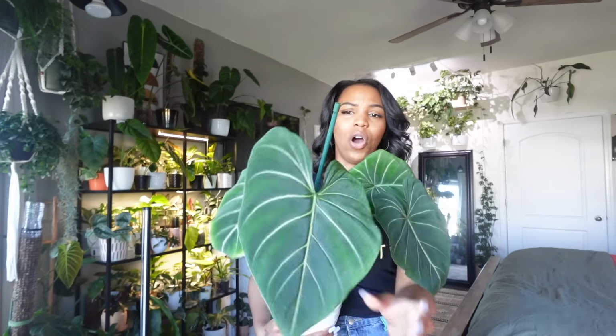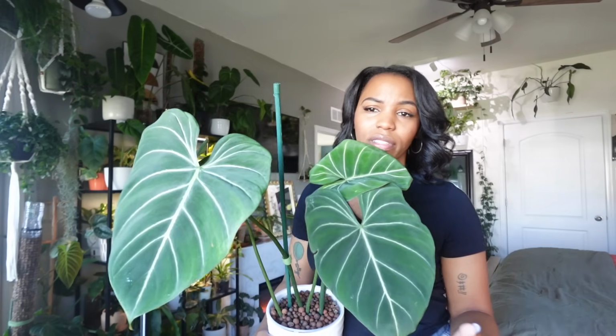It is on the fussier end, which is why I've had to keep it in LECA. The spider mites just would not stop. And I've had this plant for about 2 years. It would be a whole lot better and bigger, I think, if it didn't struggle so much there in the beginning. I've probably lost about 3 or 4 leaves during the entire 2 years that I've owned this plant.